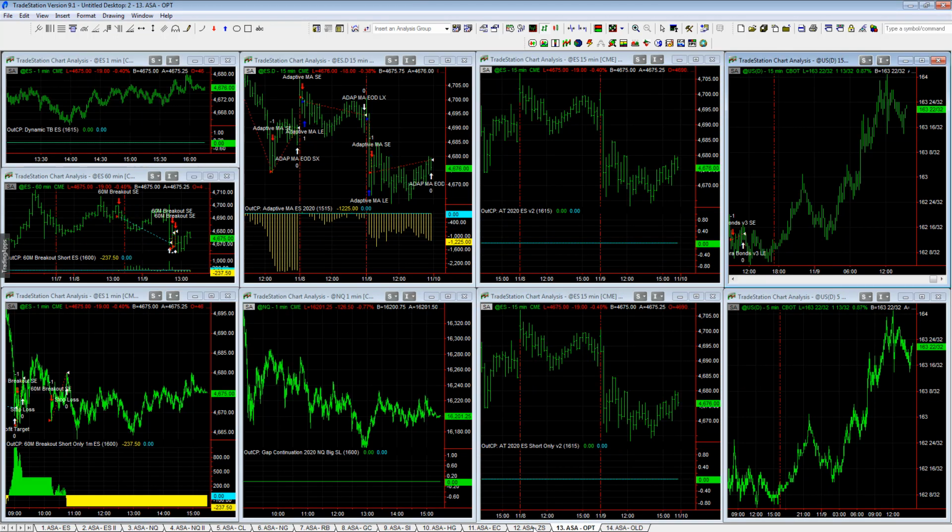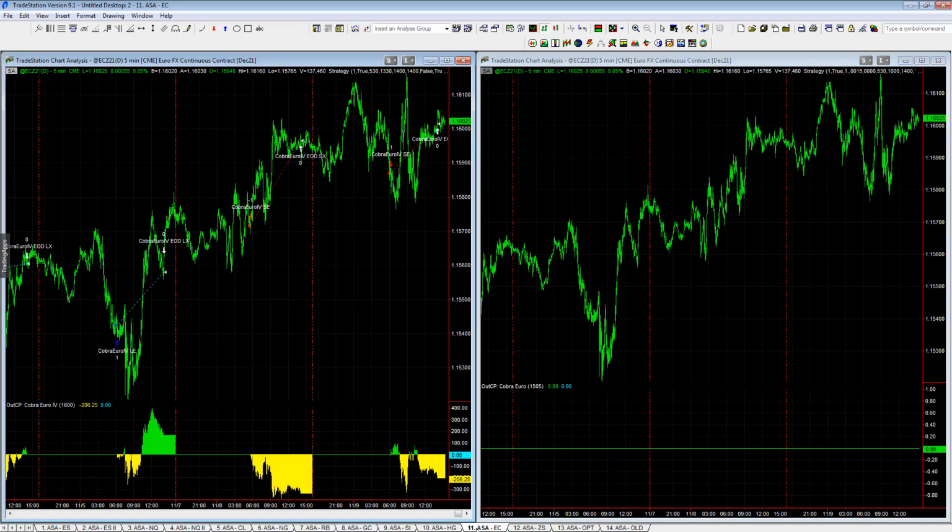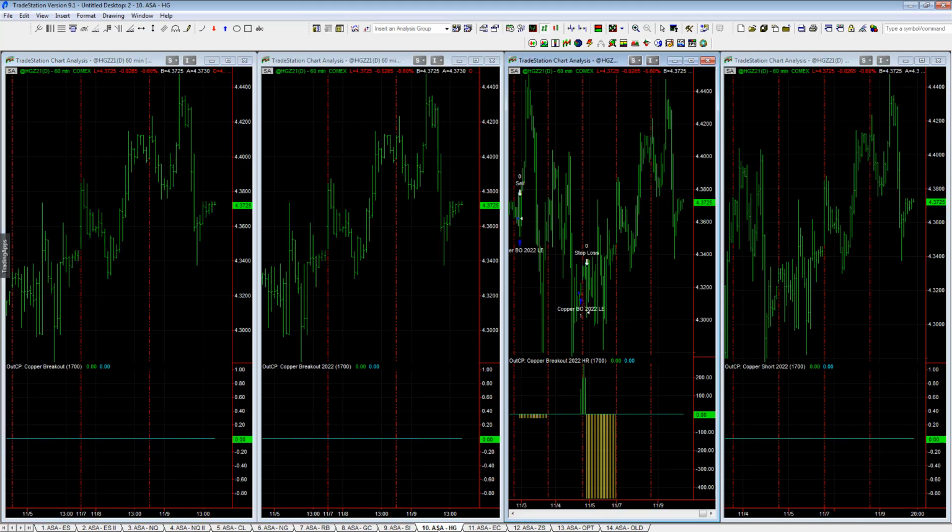The optionals, looking at these kind of backwards today. Again, soybeans, Day Trader 3. We did not trade the SR CounterTrend II. Euro currency, minus 206.25. Copper, no trades on the day.